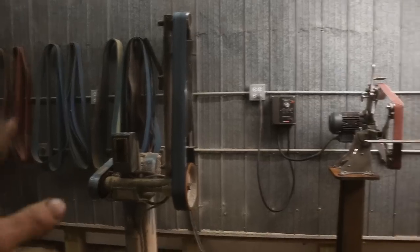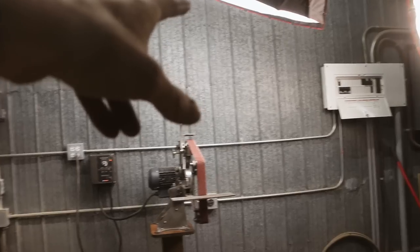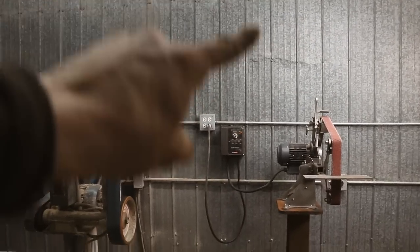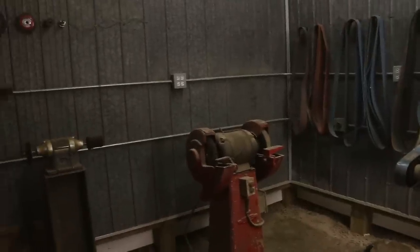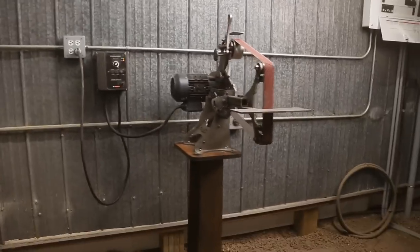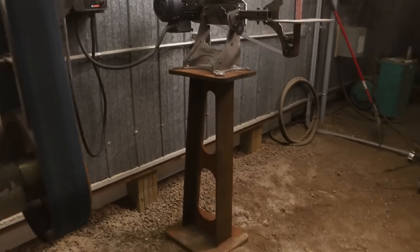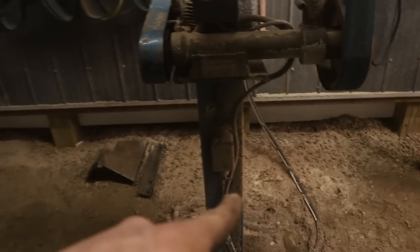I'm not sure about the whole layout here because there's not that much room in here for all the 2x72 belts. And then this is a gap that I can't utilize that wall very much. I don't know, I'm gonna think on the layout of everything. Maybe I should put a belt sander over there. I don't know, but I do know that I need to make a whole bunch more of those for these guys. That would look so cool, a whole row of them.